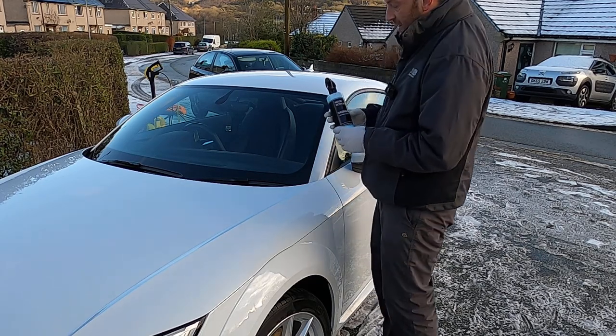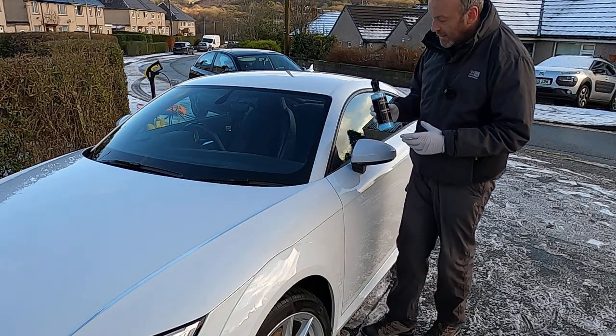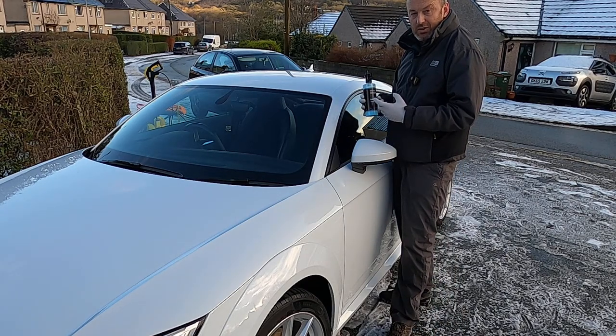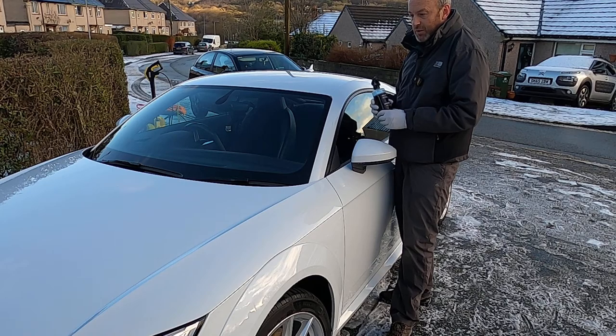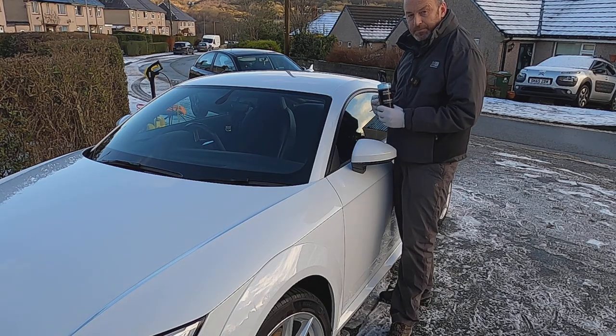It must be about 2 degrees now, and this is performing well. Especially as we're going over the winter months, this is a good product to use, because we know it's going to operate under those quite harsh conditions approaching freezing. Okay, so we're now going to reset the camera and use this as a spray wax and see how we got on.